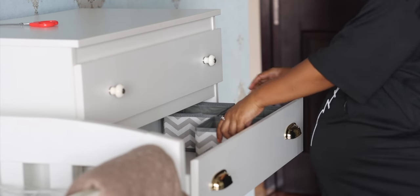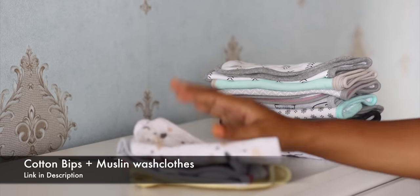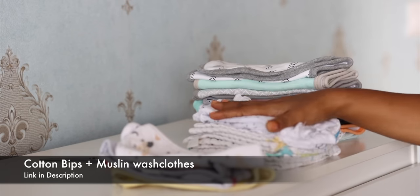Now let's start with organizing the chest of drawers. These are bibs, washcloths and burp cloths.